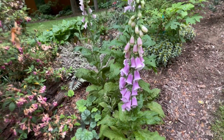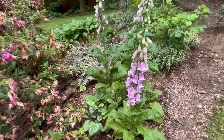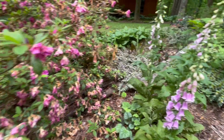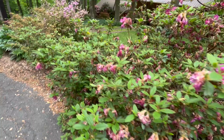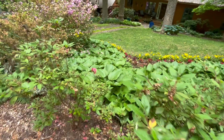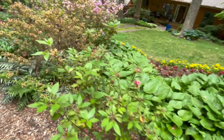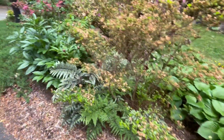I want things that keep coming back. They self-seed, but sometimes it's a little erratic. So here's the azaleas. These bloom twice a season. Not all the azaleas on the property do. I asked Joy again, and she said she thinks they have 800 different hostas on the property.